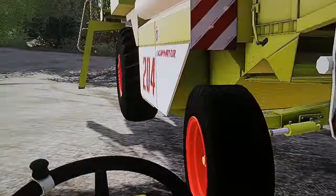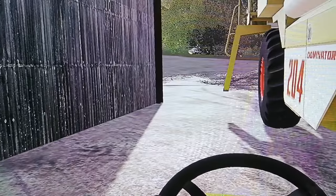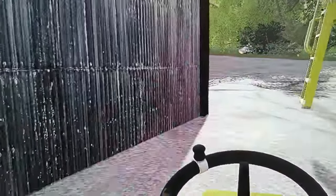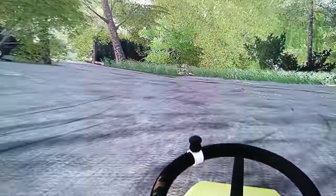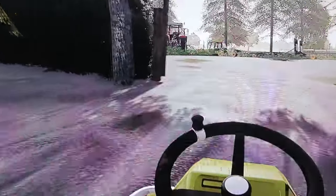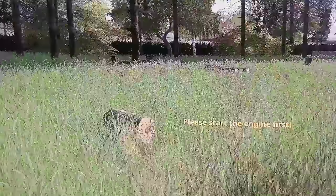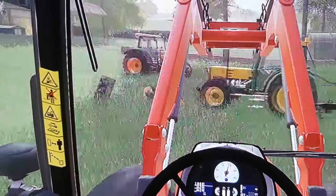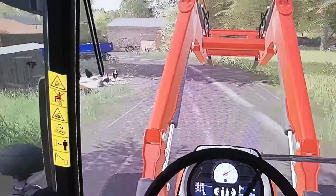Right, let's hop onto the brush cutter and let's go and get some food. Sorry, I didn't mean to say that. Let's go and cut the grass. Well, speaking about it, we could go and get the grass cutter, the mower, at the dealership. I ordered it. We can go and get it with the Massey Ferguson.